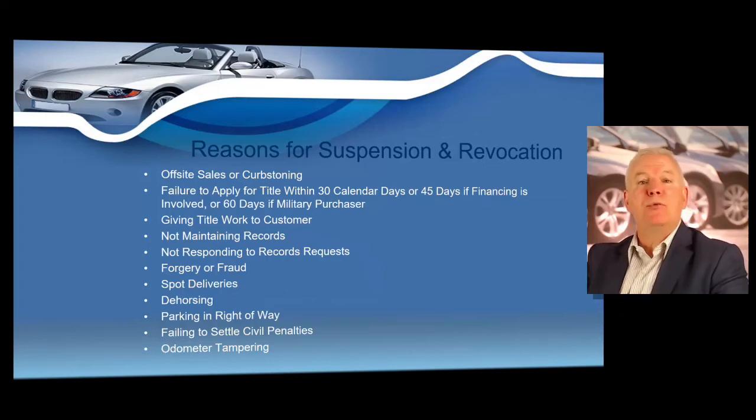Not responding to requests for records. Not keeping records is a serious violation, but not producing those records when a representative appears at the dealership is even more serious. So most information is requested by the MVD through certified mail. If a dealer fails to respond to this mail request, it is a violation, and the agency representative may travel to your dealership to inspect not only the requested information, but the general state of records as well. So when the state requests records, make sure you get them to the state in a timely manner.